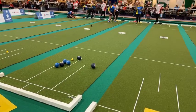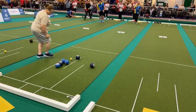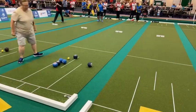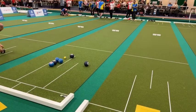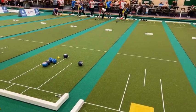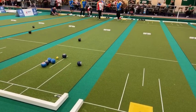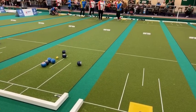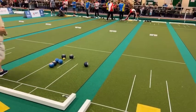I think Peter there looking just to pick that jack up, bring it back to his other two bowls which are sat together. Jörgen asking who's holding shot. He's currently lying. Jörgen just playing the draw again. Yep, another touch out, in for two.